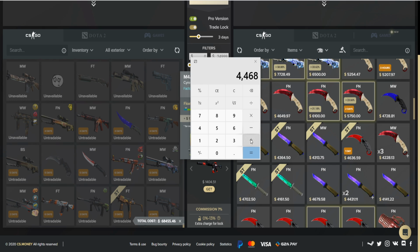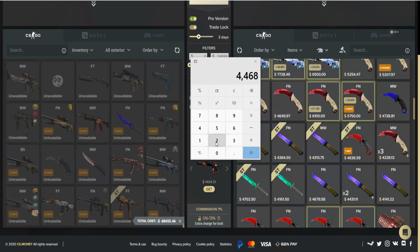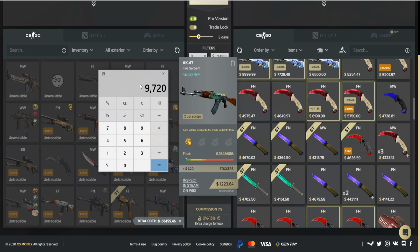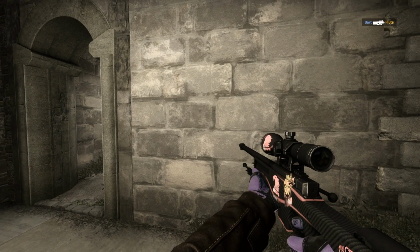And ultimately, if I hop on CS Money, the dragon lore is 44.68. If you just look at this price alone, it's pretty much more than I paid for them in the first place using CS Money prices. And then let's add the howl, which is about 21.84, plus the sapphire 18.45, and of course the fire serpent 12.23. It equals 9,720. So that's more than double what I originally got it for. So I more than doubled my money, and I consider that to be a pretty big success.